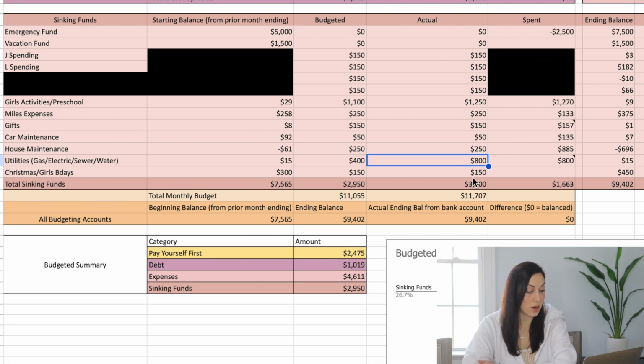And then finally, we've got Christmas and girls' birthdays. We just put $150 in there, didn't touch it. So we've got $450. My older daughter's birthday is in May, and so we will be using some of that soon to pay for her birthday.